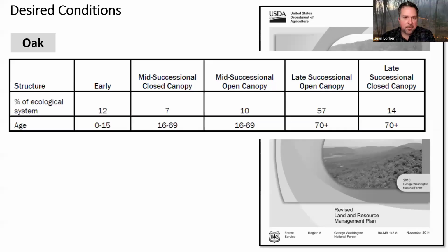And here's the output. We all recognize this, in this case, just a 5-box model. In the case of the GW, unfortunately, they lumped all oak ecosystems from the mesic to the very dry into one category. Subsequent NRV modeling efforts throughout the Appalachians have broken that out, but this is what we're working under in the GW. So, squint your eyes at these numbers like we do, but in general, we want some early, the majority of this ecosystem in an open condition, and then the remainder closed.